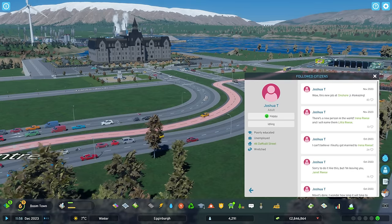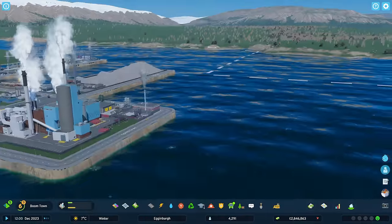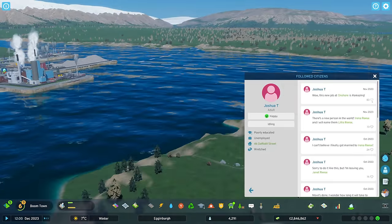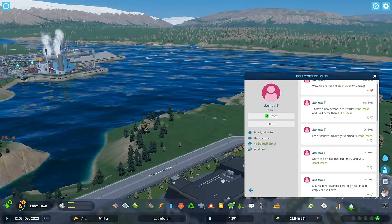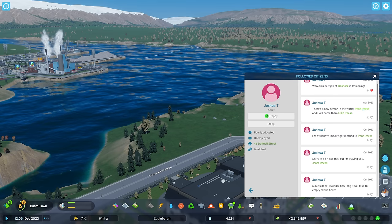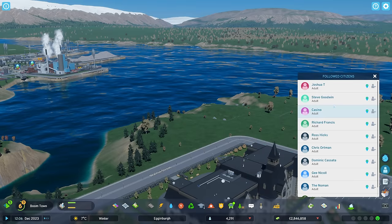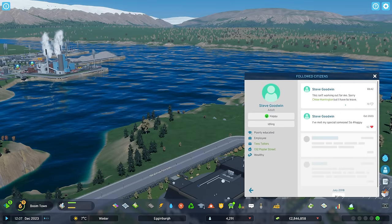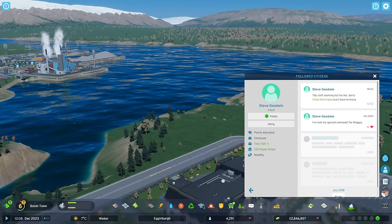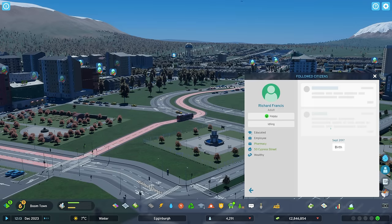Anyway, let's have a look at what the patrons have been up to. So Joshua is now working for Onshore, which is quite convenient because Josh is a Coast Guard in real life. So that's really cool that he's working there now. Oh, and Josh has had a baby as well. He's given, well, he hasn't given birth. I'm assuming his wife Irina has. Oh, wonderful. Congratulations, Josh. Josh has had a child. Steve Goodwin has left Chloe Harrington. Sorry, mate, didn't last too long, did it? Cino has also had a child. How wonderful. Met Megan Higgins in November and has already had a baby with her. Things are moving quickly for Casino and Megan.